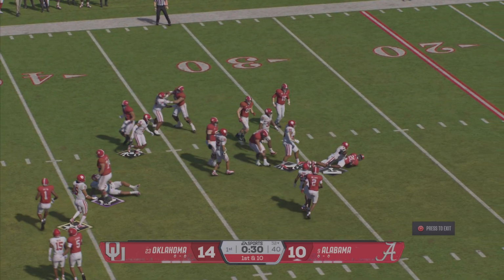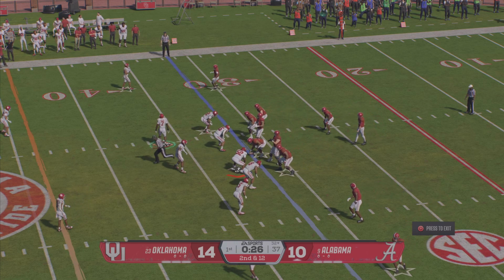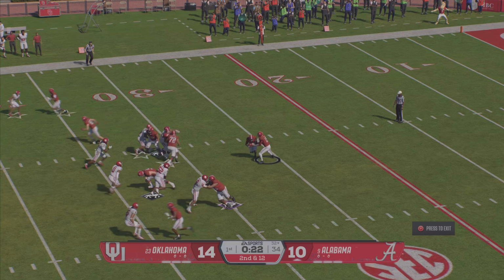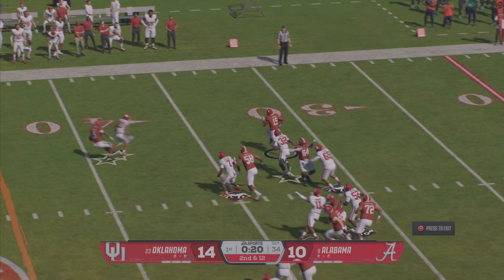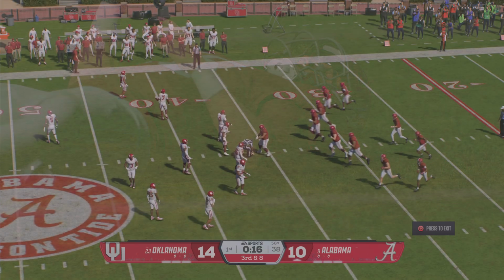Trying to find room. It's Washington. Going absolutely nowhere. It'll be a loss on the play. Second down play coming up. And the quarterback keeps it here. That run moves the ball across the 35.